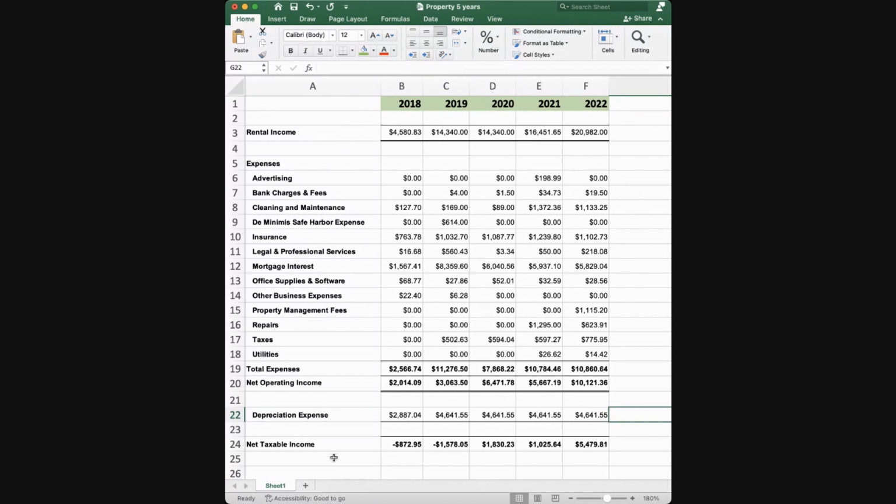So that's another feature of real estate investing: because of depreciation, typically you don't have to pay a ton of taxes on your real estate income, or if you do really well, which you'll see in subsequent years, you at least get shielded to an extent via your depreciation.